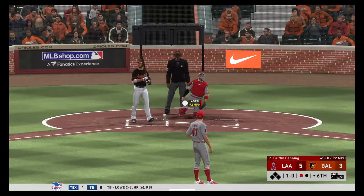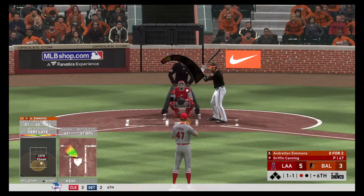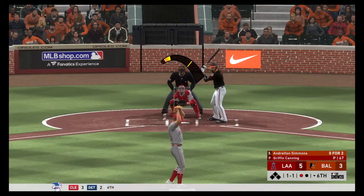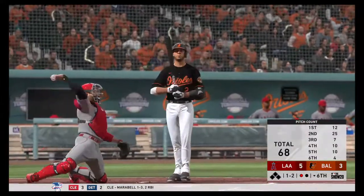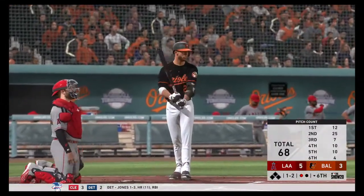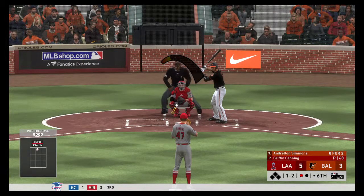Out of play off to the right. It's 1-1. Pitch on the way. 8-2. Hey, love the confidence in that pitch right there, going right after one of the better hitters on this team, not afraid to execute.